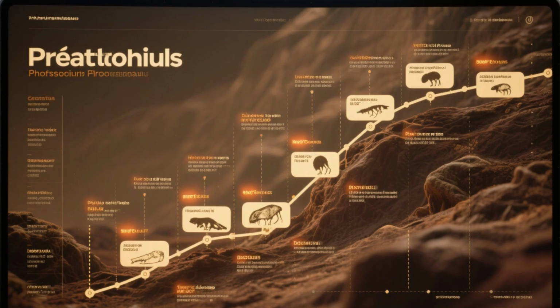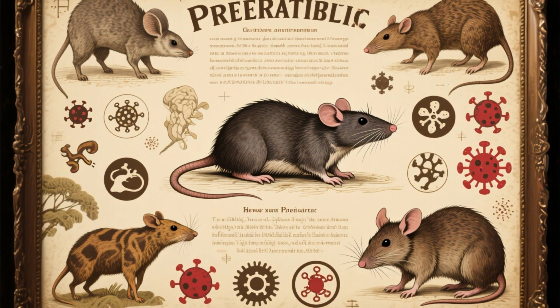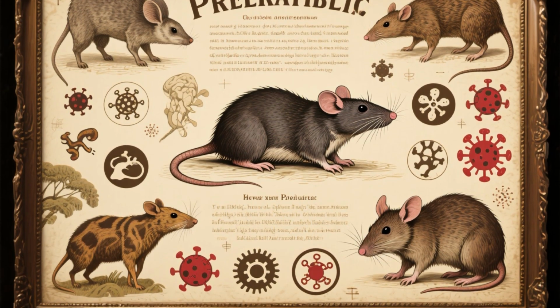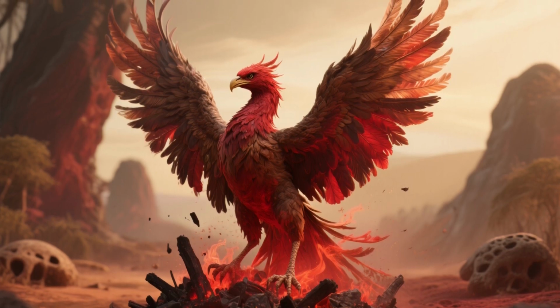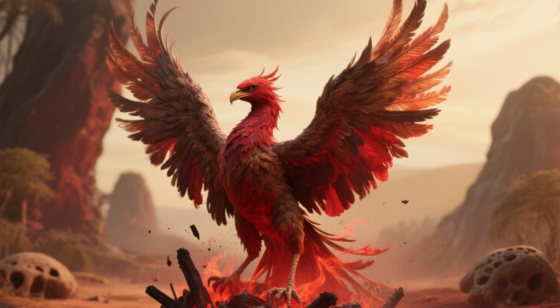This tells us that the plague wasn't a single long-running event. Instead, different strains of the same bacterium emerged from animal reservoirs to cause devastating pandemics at different points in history. This is a crucial lesson. The threat can re-emerge from nature, time and time again, but in new forms.